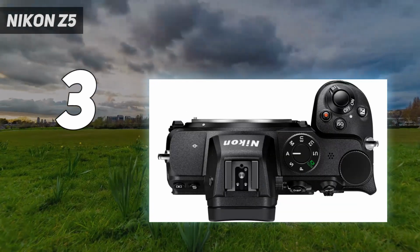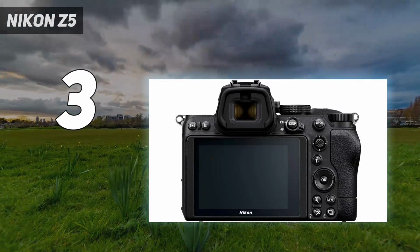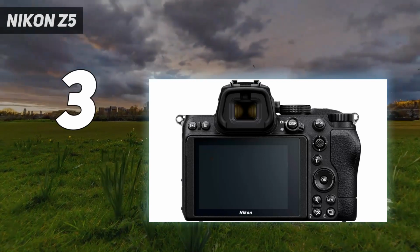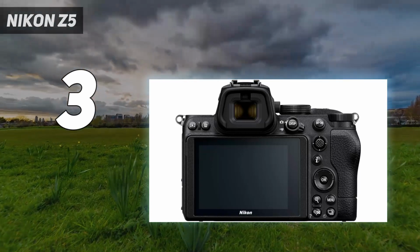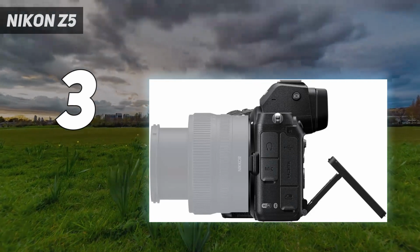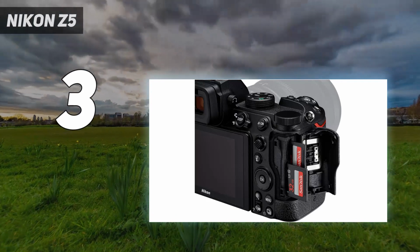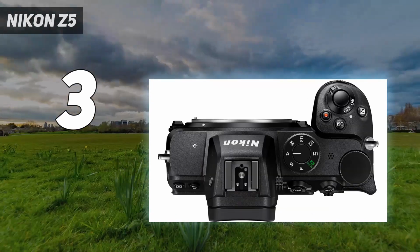Otherwise, it handles very well, and I'm pleased that the Z5 has dual UHS 2 slots so your images can be safely backed up on the second in case of a card failure. The 273-point hybrid autofocus system is also fast and accurate, and autofocus makes sure your wedding portraits and walks down the aisle are always in focus.